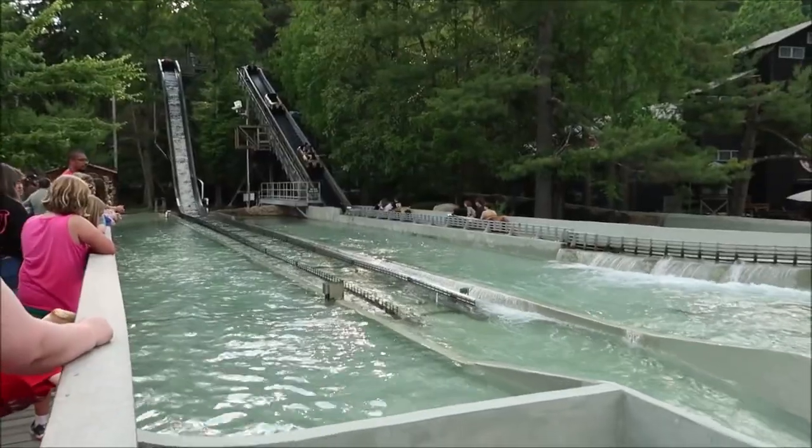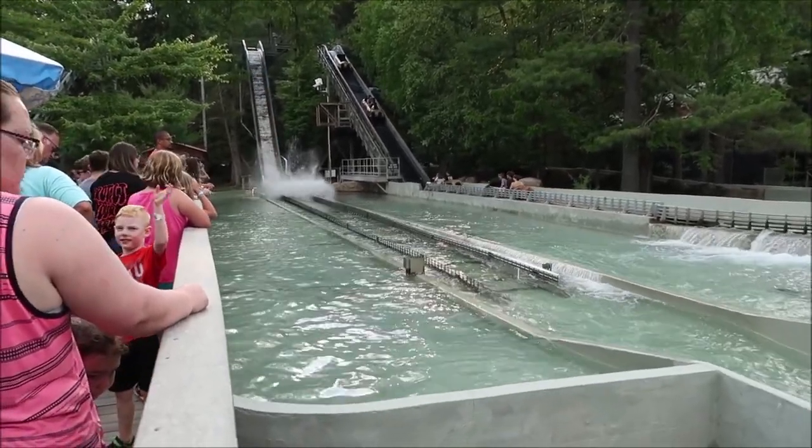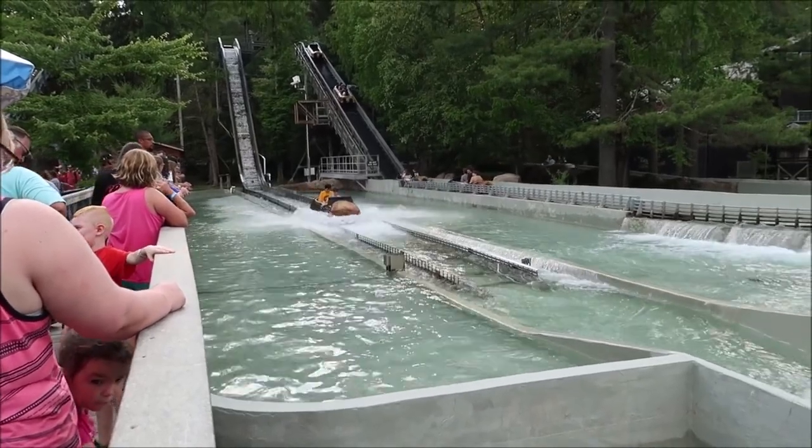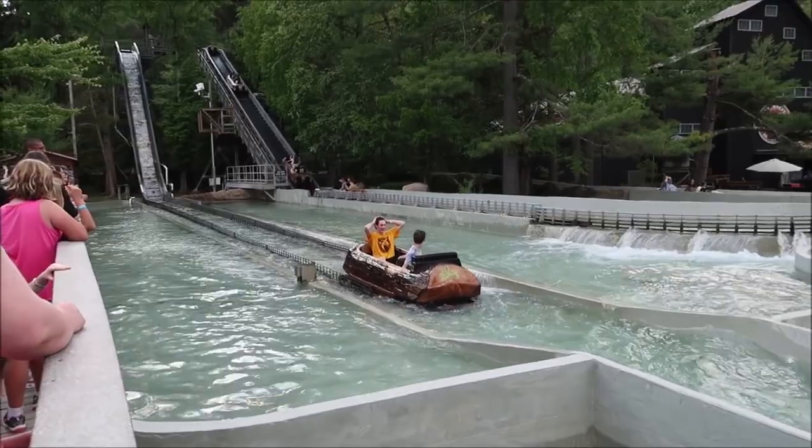Bon Bon just loves riding these water rides. Those are her favorite type. Let's see how wet we get on this. Doesn't look too bad, like Splash Mountain, kinda. Oh, they got a little wet there. Actually, they got a lot of wet.